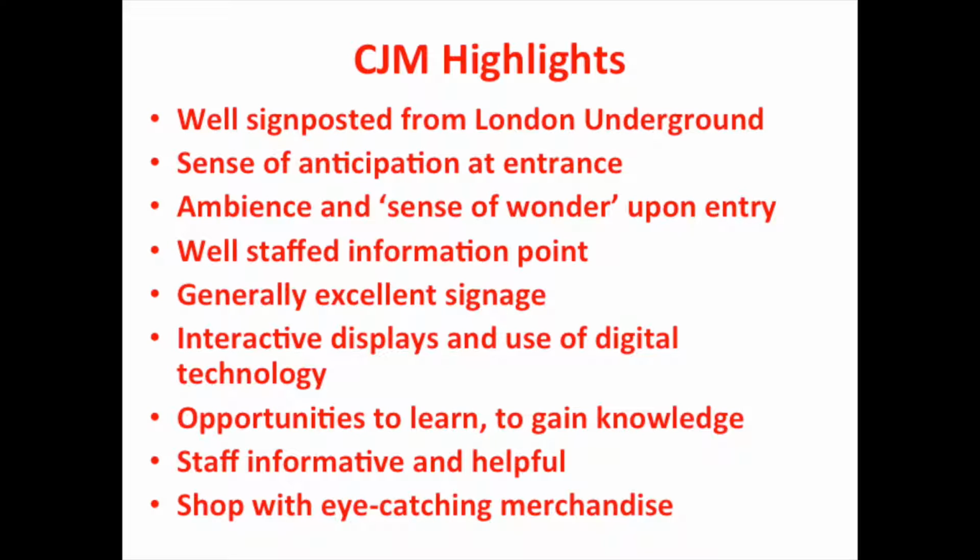And then the fantastic information display and the information point when you get in there if you have any questions. So that was all really nicely done. And as we went around, the displays were good. There's a lot of interaction and use of digital technology and opportunities to really learn and to find out more. So there were a lot of learning opportunities.